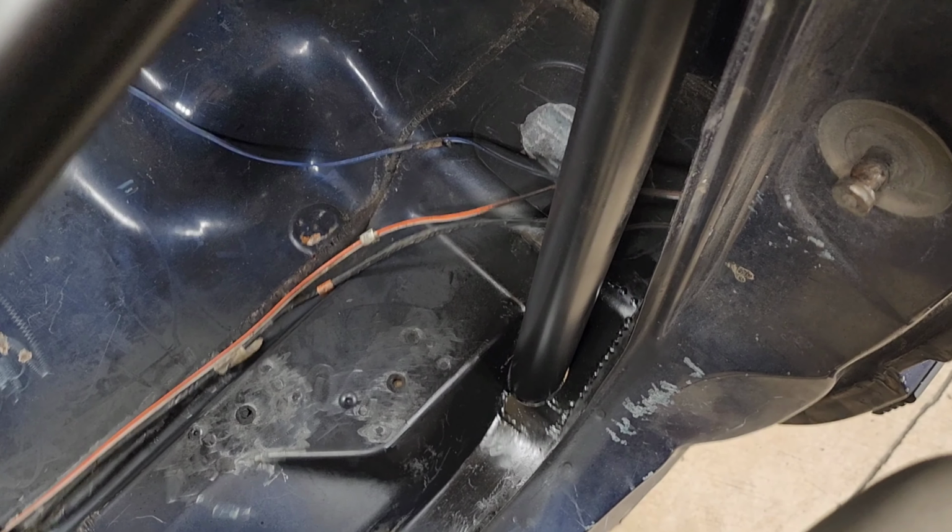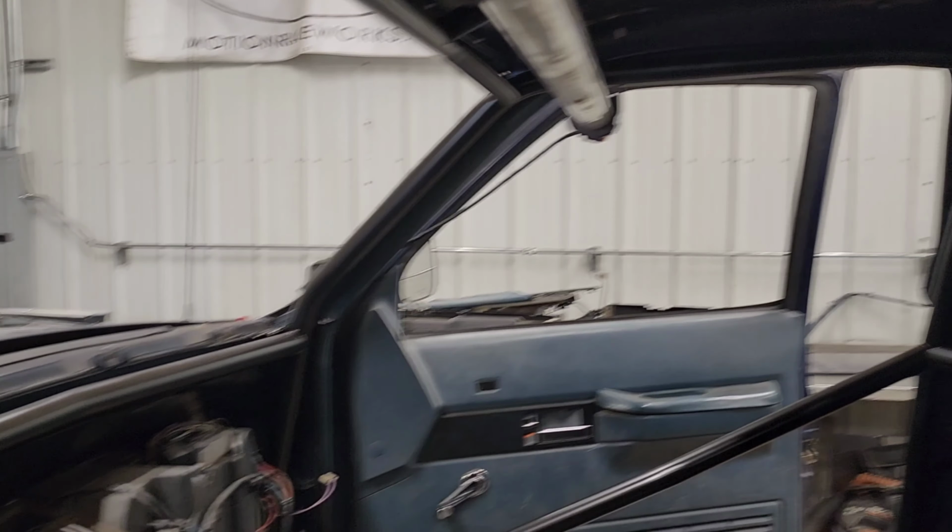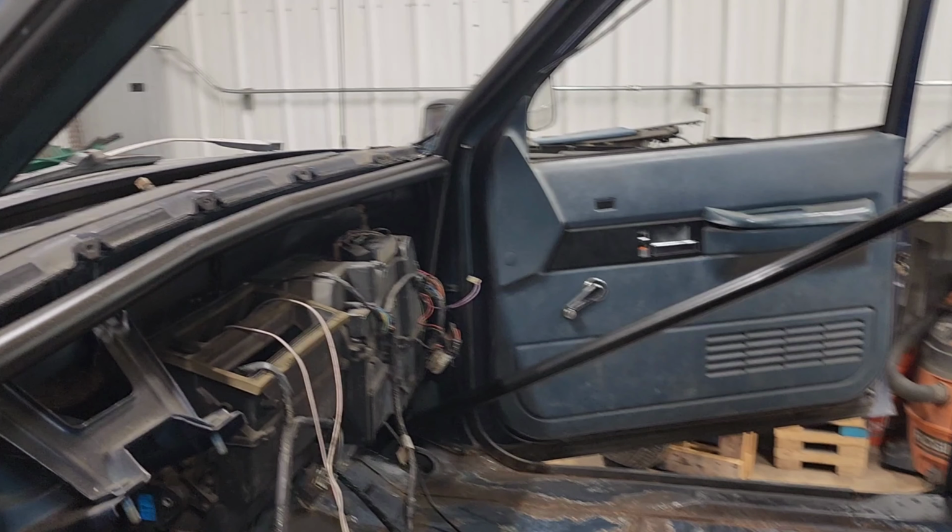Cage is in it. Mark was working on patch panels down there, covering up those holes that you have to cut out. This is a cage kit now, by the way, so OBS trucks can have a cage. And we've got cage kits rolling out.